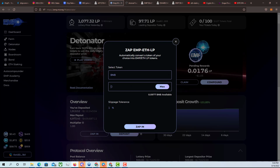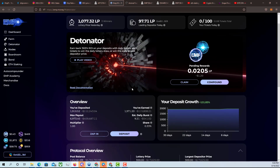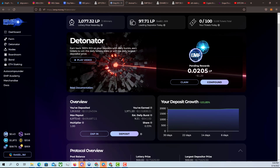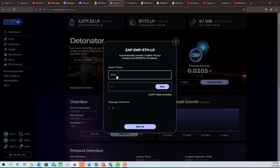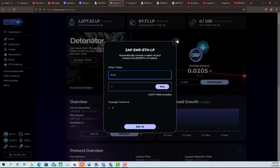So you need to understand also what impermanent loss is. That's something that you want to research over on YouTube. That's something that you can experience from time to time based off of the value. If the value of the tokens or one of the tokens go down, that can decrease the value of your deposit. So that's something that you want to make sure that you understand as well. But nonetheless, click on Zap In. That's the easiest way to do it. It'll convert your BNB, whatever you've got here from the list, over to that EMP ETH token.